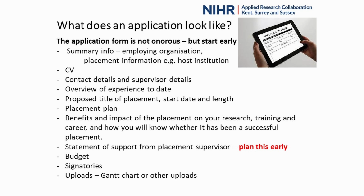Then it just asks you to outline what you want to do: your proposed title, start date, length, what your plan is on the placement, and a little bit about why. Why should they fund you to do this placement? What's the benefit and the impact of doing this work? You will need a statement of support from your supervisor. Everyone does need a named supervisor wherever they're going, and a budget, and then sign-offs from your local organisation.